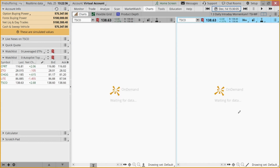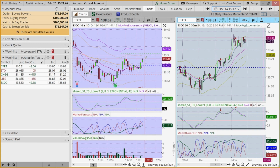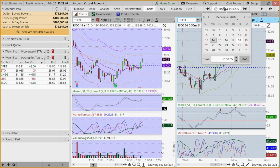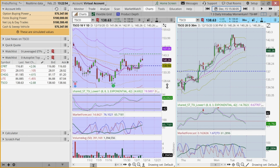What transpires? Price action continues to gap up and move higher. On the next day, the 15th, go ahead and push that forward. What happens? Price action continued to push higher. We almost made it up to the 144 level, and then it's showing a reversal signal.